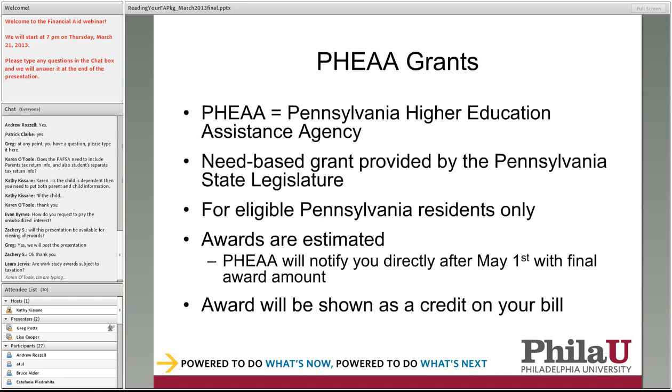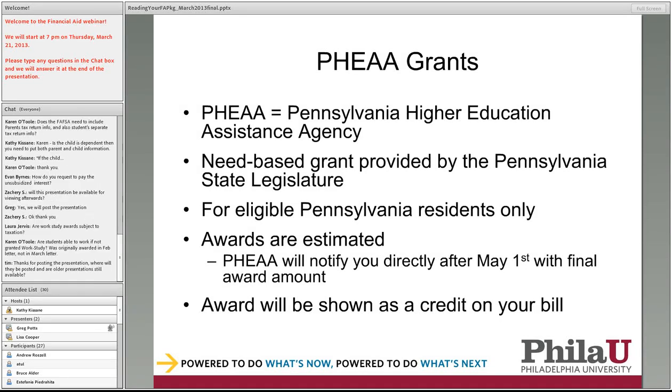Without completing their process, which is different from our processes, you will not be able to get awarded a state grant. So again, state grants are for Pennsylvania residents. They're need-based. And we have estimated awards on the financial aid letter. If we think you are eligible, we get some guidance from PHEAA as we go into our awarding cycle to help determine who we think will get a PHEAA grant.